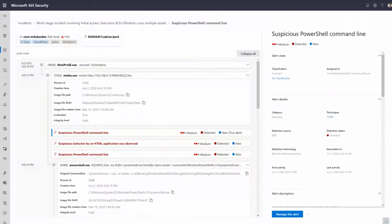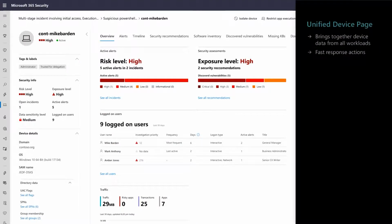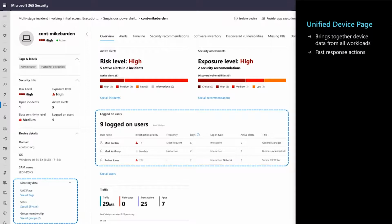If we need more details about the affected device, one click brings us to the Microsoft 365 Defender Unified Device page. The device page brings together data about the device from all workloads into one view. For example, directory data from Defender for Identity, logged on users combined from Defender for Endpoint and Identity, and device timeline from Endpoint. No need to go look in several different portals for pieces of the picture anymore. The SOC analyst can also take quick manual actions from right here. For example, if we know that this device is indeed compromised, we can isolate it from the network with a click until its investigation and remediation is completed.